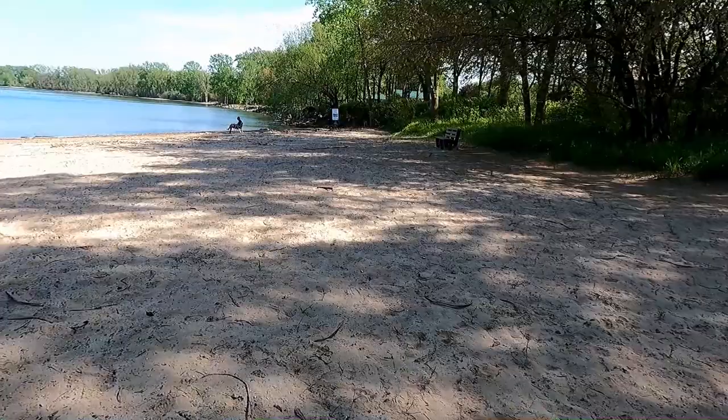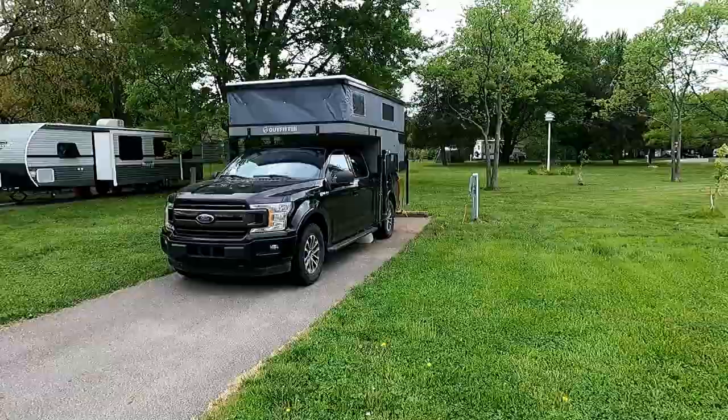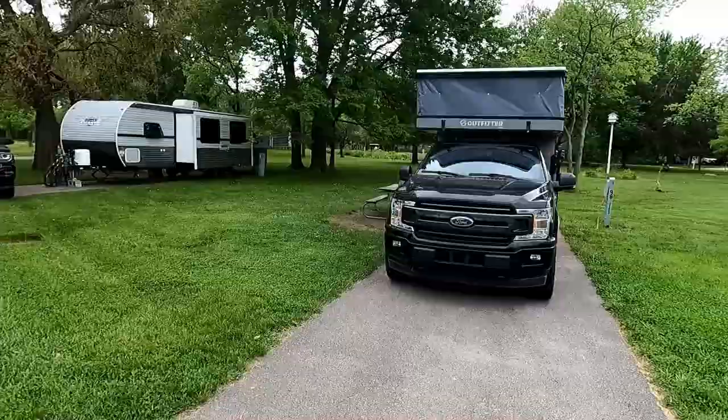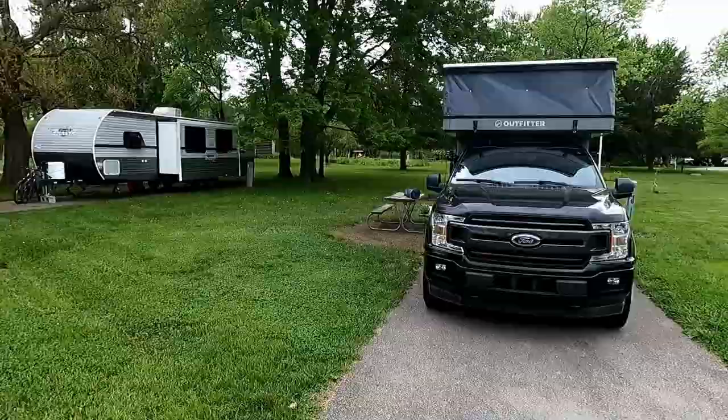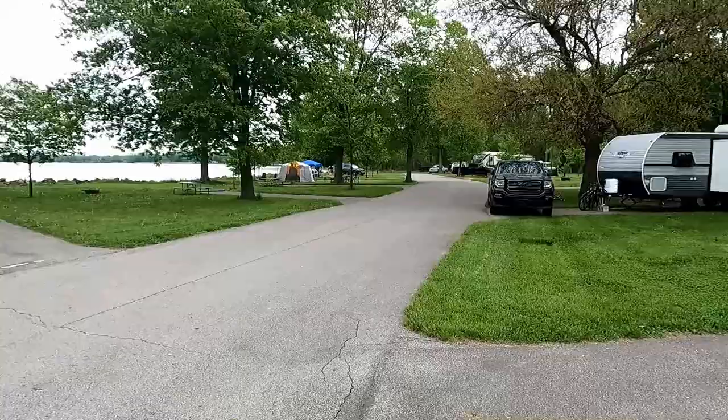We have a nice campsite here at Kelley's Island State Park, all set up there at a picnic table and fire ring on that side. Didn't get a whole lot of chances to use that since it rained a bit and we had a lot of pooling around. But across the street, a really nice view of the lake.